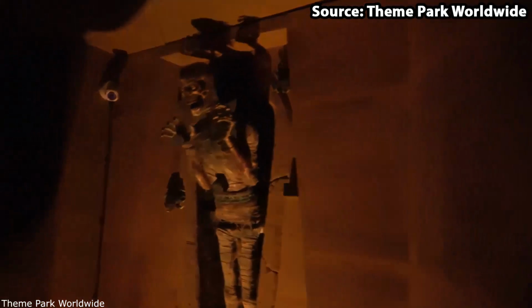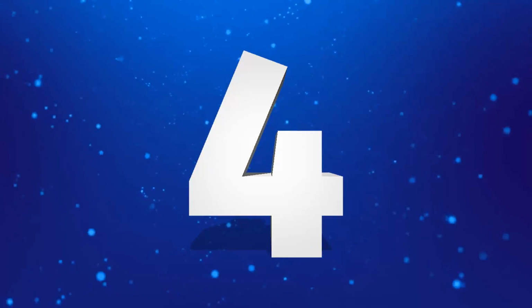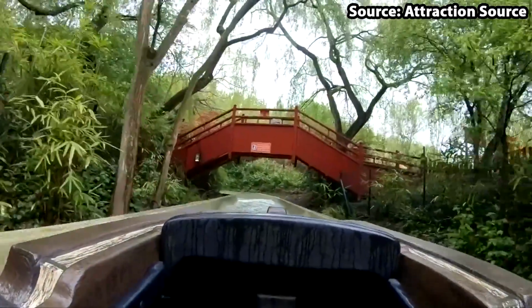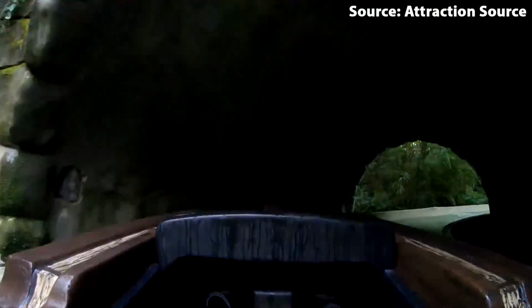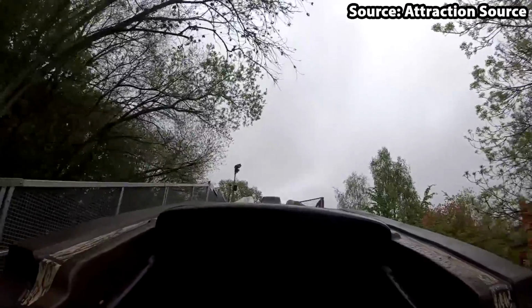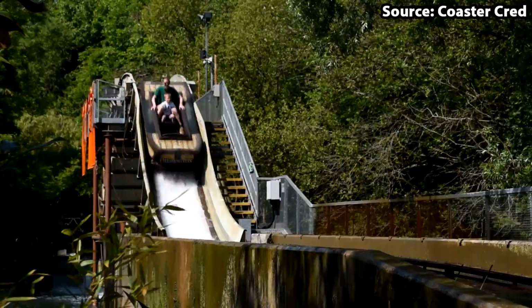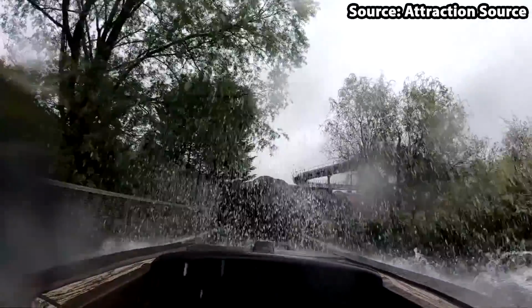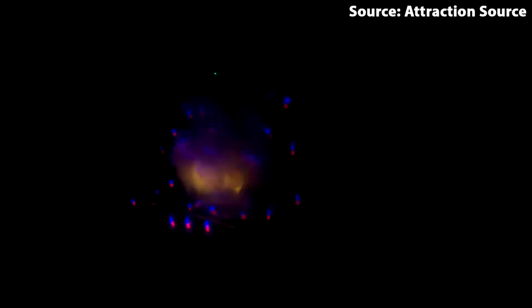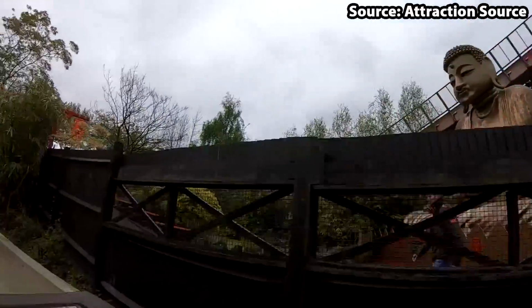Coming in at number 4, we have the most raw-tastic ride at the park, Tiger Rock. Okay, that was awful, but the ride sure isn't, with it being one of the very few remaining log flumes in the UK, and in my opinion the best. Previously known as Dragon Falls, this ride sure has had its history, but since its opening back in 1987, it has always been a fan favourite with its various elements and theming.